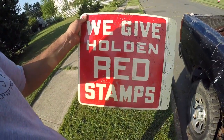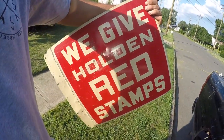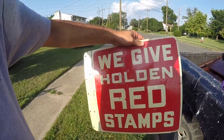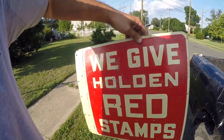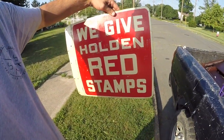Besides the coral and that other sign, I got this. It says "give holder red stamps," so I'm not sure what that's for, but I'm pretty sure it's a coupon, maybe from World War II. I don't know, it was different, so I had to show you that.